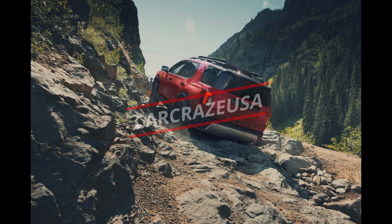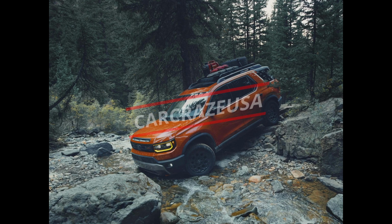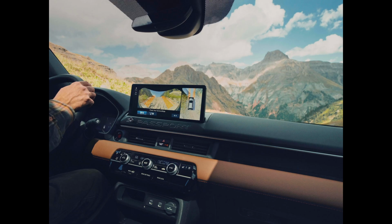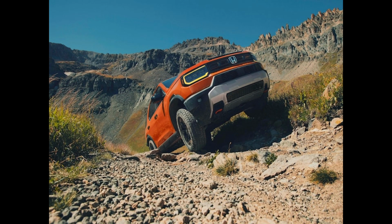Alright, let's talk numbers. The 2026 Passport starts at $46,200 for the base RTL model, while the fully loaded TrailSport Elite Blackout will set you back a hefty $55,100. That's a big jump compared to last year's model, but is it justified? Let's take a look at the pricing breakdown.